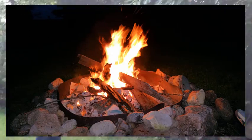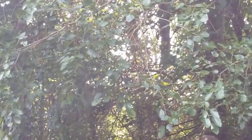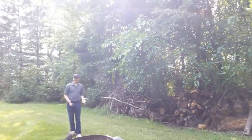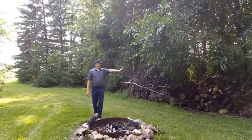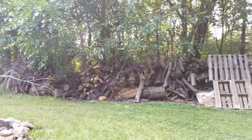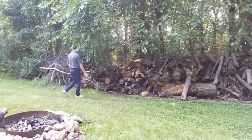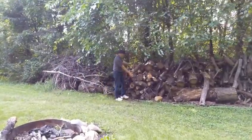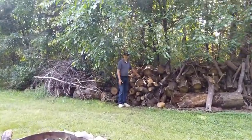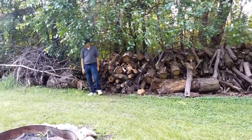And as you can see, we got plenty of wood. We've actually got more wood piles back in the grove. So we got plenty of wood, and unfortunately every year, we'll drop a branch off a tree. So we've been burning off this pile for about 15 years, and we made a small dent in it. But for example, all this wood right here is from a branch that went down about 2 weeks ago that I had to clean up. So we're constantly replenishing our wood pile.